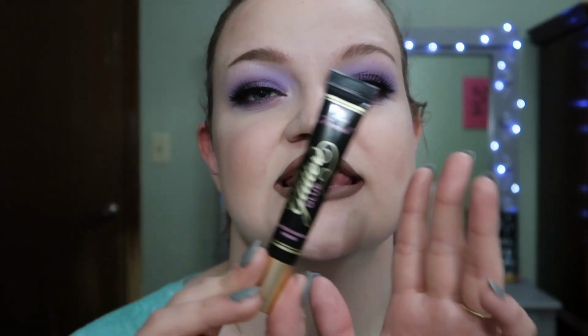I have two repurchases. This is the Too Faced Glitter Glue. This actually, I guess technically isn't a repurchase. This is my first time actually purchasing it. I got it sent to me as a sample once from Too Faced and I loved it. This stuff works wonders for shimmery eyeshadows. It is insane. And glitter, it's insane what it does. So I decided to purchase it and I'm so happy I did because this can make, I swear, the worst shimmer eyeshadow work like a charm.